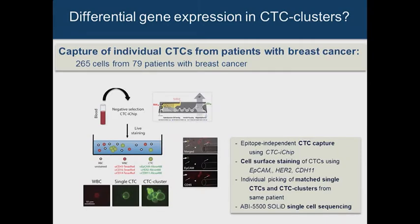Now, turning to the molecular analysis, we did the same kind of analysis that David Miyamoto showed you yesterday in terms of single-cell analytics. And here what we're looking at is taking blood, 265 single cells or clusters from 79 patients with metastatic breast cancer. We sort them through the chip. They're in solution. We stain in red if you're a white cell or in green if you're a tumor cell.